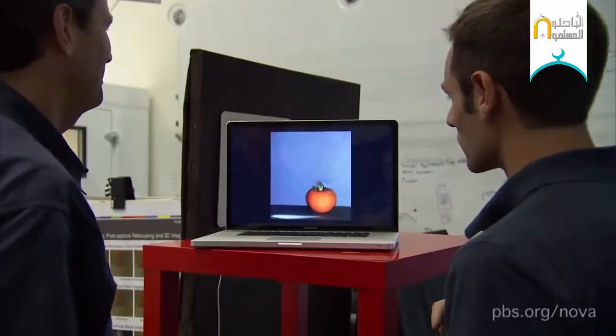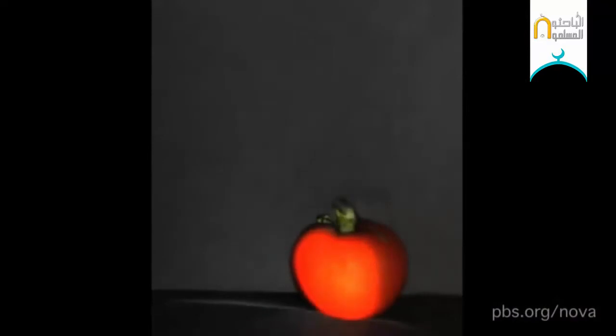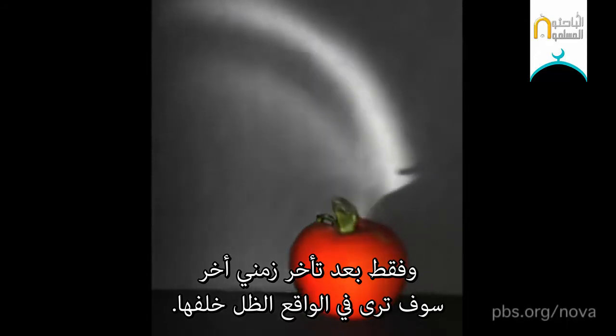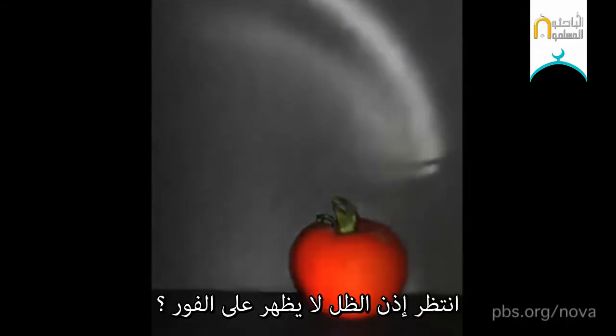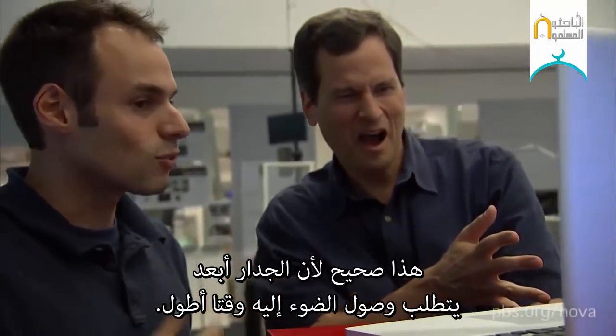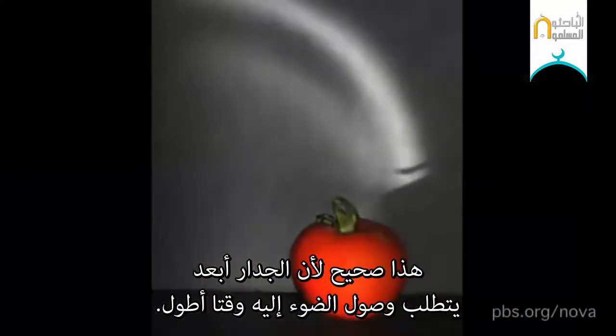We'll see light coming in by its reflection off the floor. Oh, wow. As the light wave propagates, it'll hit the surface of the fruit and we'll see that light up. And then only after a delay will you see the light hit the wall behind it, and only after another delay will you actually see the shadow behind it. Wait, so the shadow doesn't appear instantaneously? That's right, because the wall is farther away, it takes light longer to reach it.